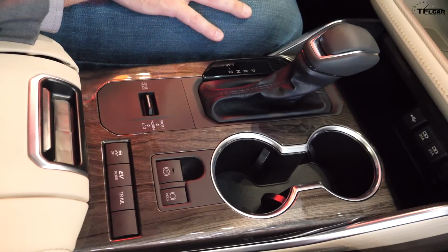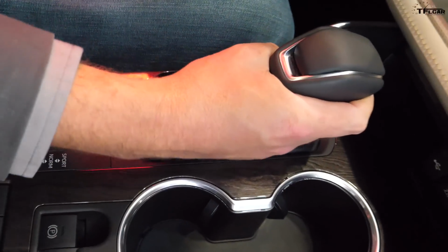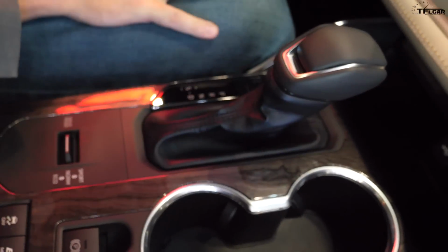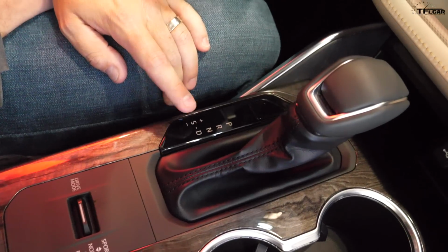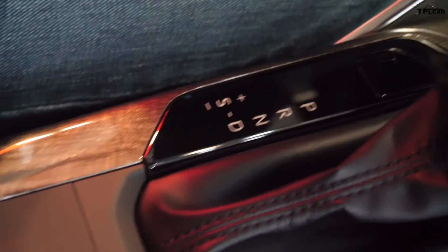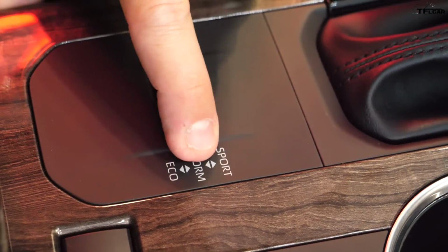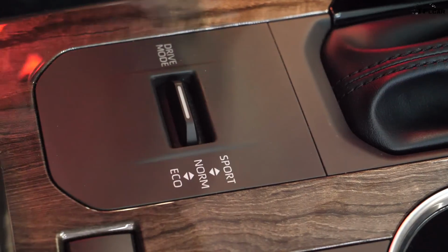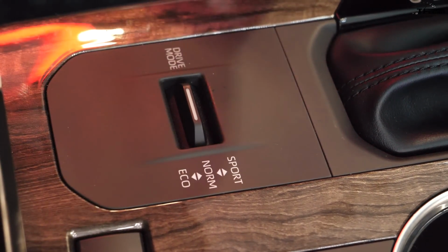While I'm here, there is a lot more to talk about. First of all, the transmission is still a lever operated system. There are no knobs or buttons to speak of. There is still a sport mode in the transmission. You have several selectable drive modes. You have anything from Eco, Norm, and Sport, and that just changes the characteristics of how the accelerator responds and how the steering feel is.